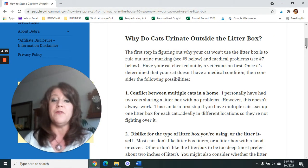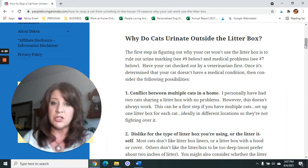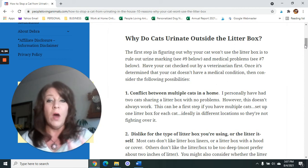The first step in figuring out why your cat won't use the litter box is to rule out two things. One is urine marking and the other is a medical condition. Have your cat checked out by a veterinarian first. If it's determined that your cat doesn't have a medical condition, then you can go on with these steps and try to figure out other reasons why your cat is having a problem using the litter box.